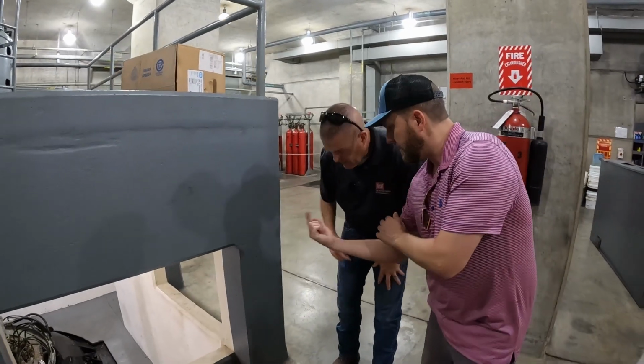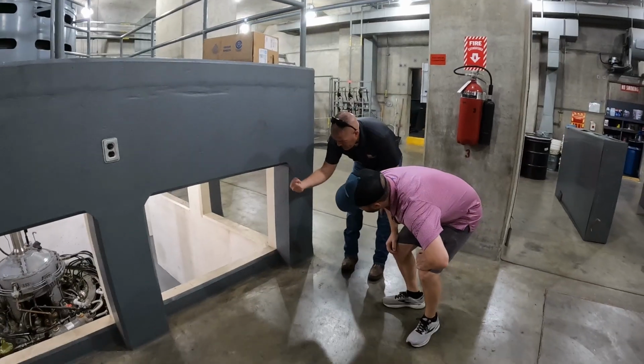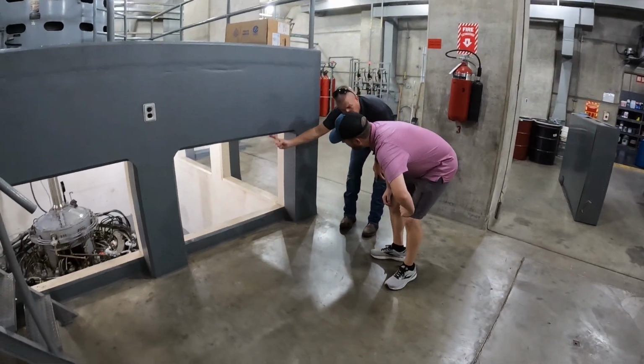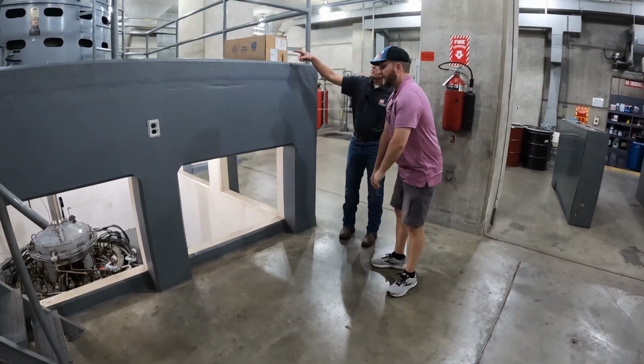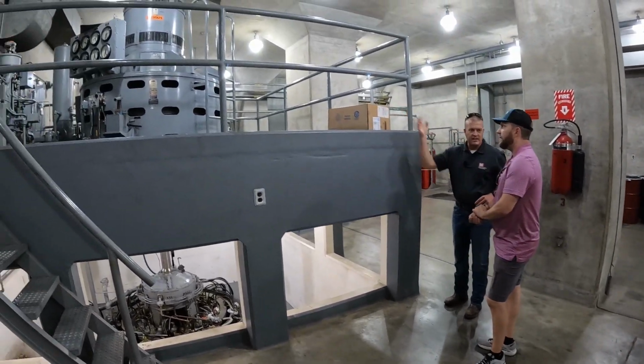The turbine is here? Yeah, inside there. The water's turning the turbine, which is turning the shaft, which is turning the stator, generating electricity.